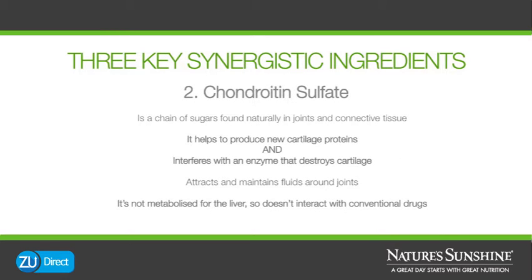The second ingredient in EverFlex is chondroitin sulfate. Now, chondroitin is basically a chain of sugars, and it is found naturally in joint tissue, and it acts as an antioxidant to protect joint tissue, meaning that it interferes with the activity of one of the enzymes which would ordinarily destroy cartilage. It also helps to stimulate the production of new cartilage proteins, and it acts as a magnet to attract fluids into the joint and keep them there so that the nutrients contained within the synovial fluid remain there to lubricate and nourish the cartilage and other joint tissues.